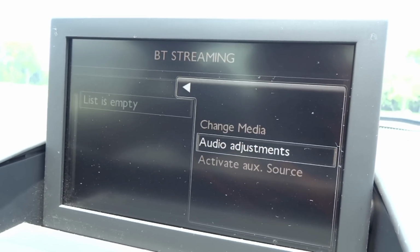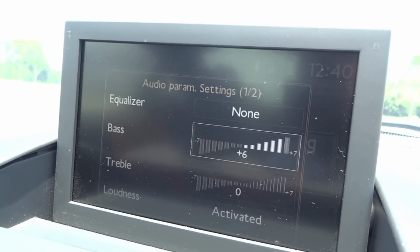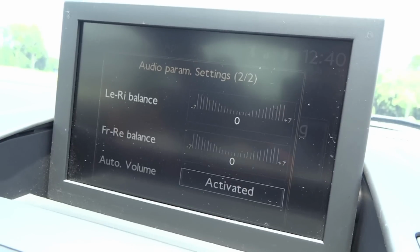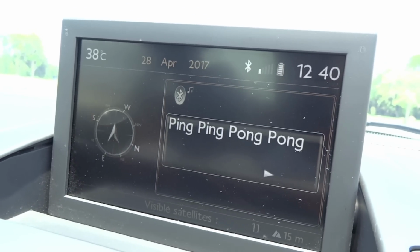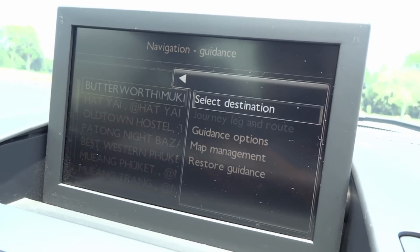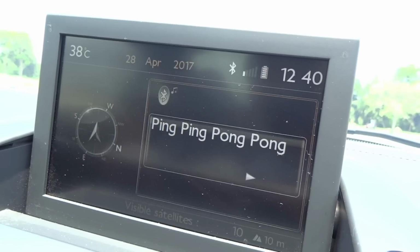You can also go to your audio adjustments with your preset equalizers, your bass, treble, your loudness, balance and fader, and your automatic volume. Obviously, to go back, just hit the back button. You can also activate audio source right here. Under navigation, we can select destination, guidance options, map management, restore guidance, and all that.